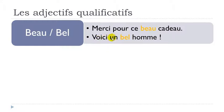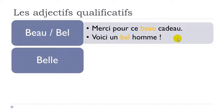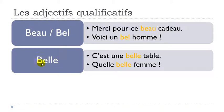Okay, voici un bel homme, here is a beautiful man. Okay, so now you can see the feminine form. In that case, it's quite simple because it doesn't change at all. C'est une belle table. It's a beautiful table. Okay, and then, quelle belle femme. What a beautiful lady.